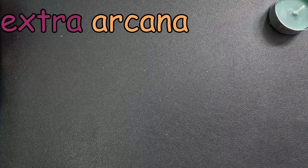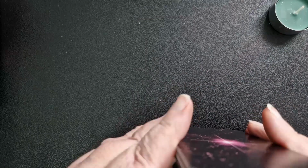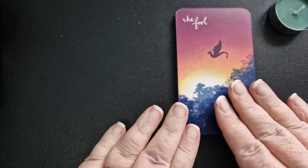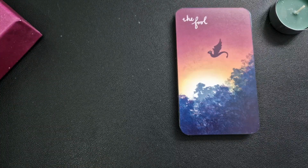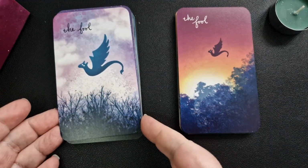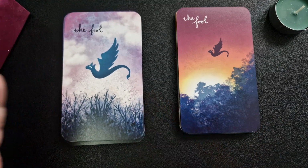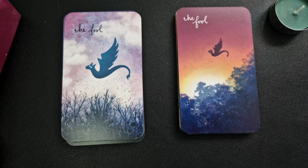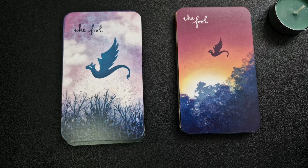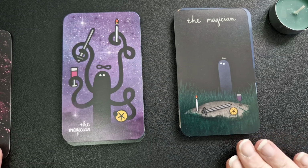Okay, now we'll take a look at the extra arcana, which you can buy separately, side by side with the one that comes with the deck. So on the right is the one that comes with the deck, and on the left will be the extra one that you can buy, should you want it. You can use it separately if you want, or you can go through and pick out your favorites and create your own deck. So again, this is the original one and this is the extra.